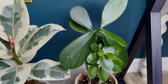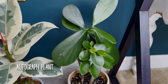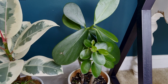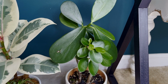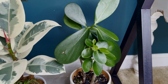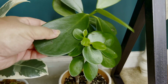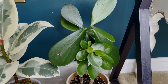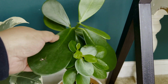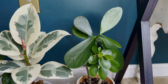And right next to it is the autograph plant. I've had this for a while. I did grow this from a cutting, I think back in 2019. And I really like this one. I know it is considered invasive in many places like Florida and Hawaii. It has become more popular as a houseplant though. It has Hoya-like leaves, very sturdy, and it's called an autograph plant because you could carve your name on it, and you could see the carving become permanent and the leaves won't die. So that's why it's called an autograph plant.